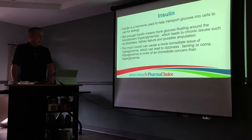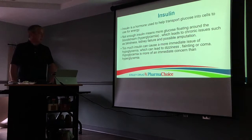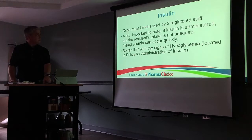I think we had that talk not too long ago that patients who are not well and they're not eating, there should be discussions about holding off on any insulins given. If they're not eating and you give them insulin, it's going to probably cause them to go into hypoglycemia, which again is more of an immediate concern. So the dose of insulin must be checked by 2 registered staff.